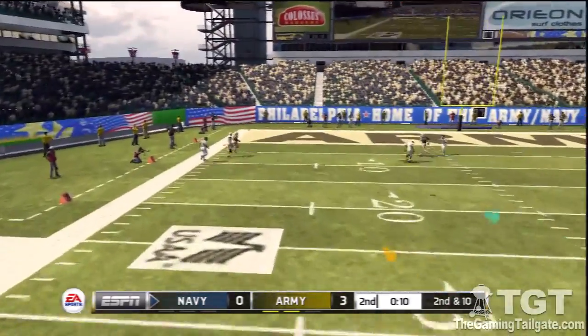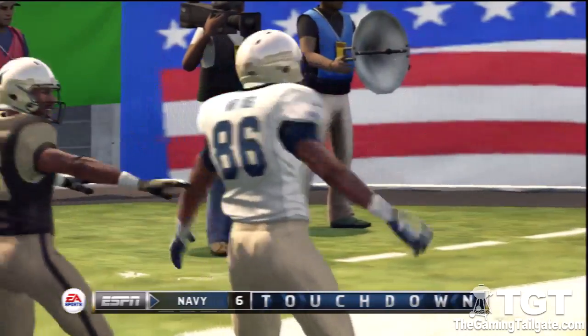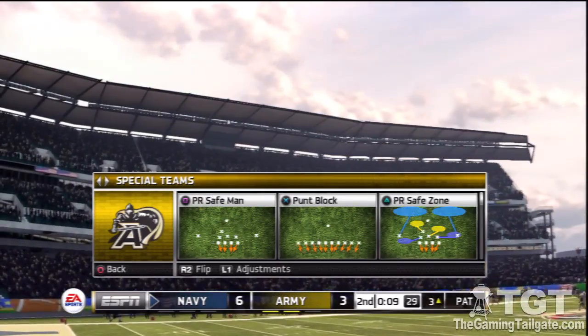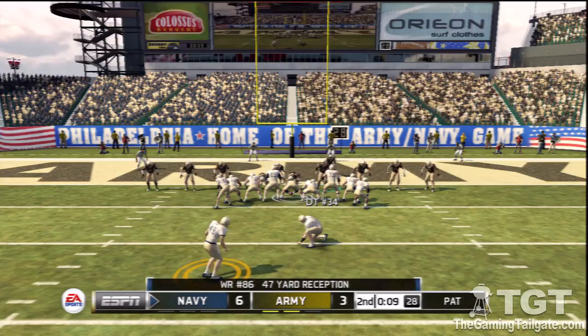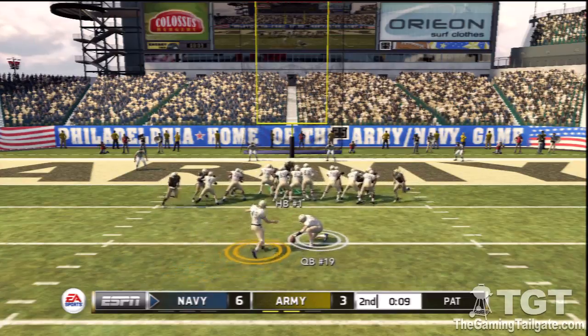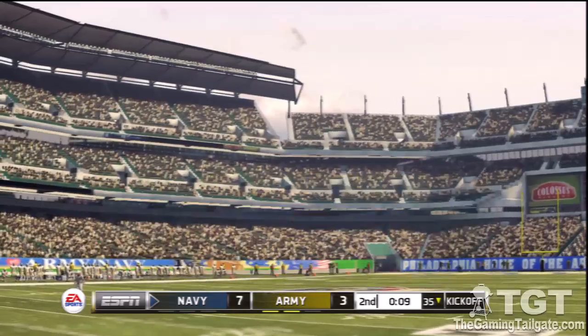He heaves it deep. Touchdown! Big play. And they had a tough time defending that one. Well, Brad, one of the things with this defense is you leave yourself vulnerable in one-on-one coverage. Great throw by the quarterback and great speed by the receiver. He splits the uprights with the extra point.